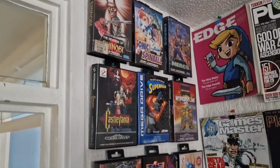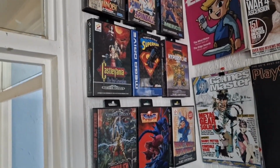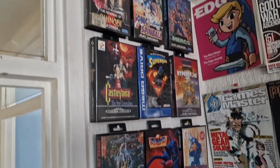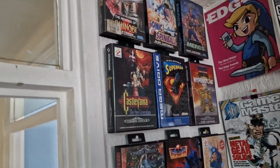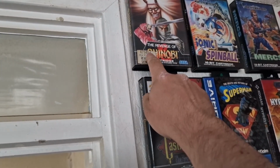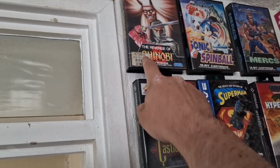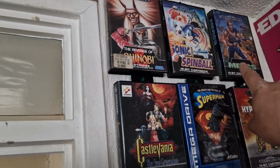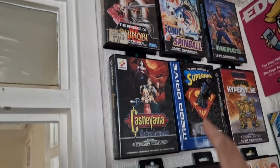We've got on this wall some Mega Drive games. Not a massive collection. We've got a couple here and I'll go through who's sent what, because I don't buy many Mega Drive games. So we've got Shinobi, that came from Sega Saturn Lad. Sonic Spinball came from Roger. Mechs, I got that in CX.